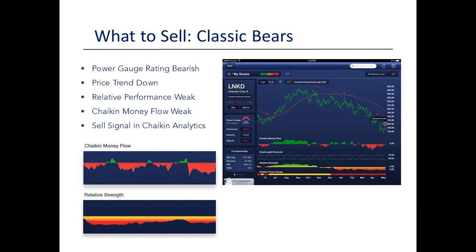Now, the flip side of all this are what we call classic bears. And we use LinkedIn as an example, and we've actually got a blow-up of the LinkedIn chart because there's, again, a lot of compatibility between what Steve Primo's signals are saying and what Chaikin is saying. So it's the mirror image. Power gauge rating bearish, trend down, weak relative to the market.